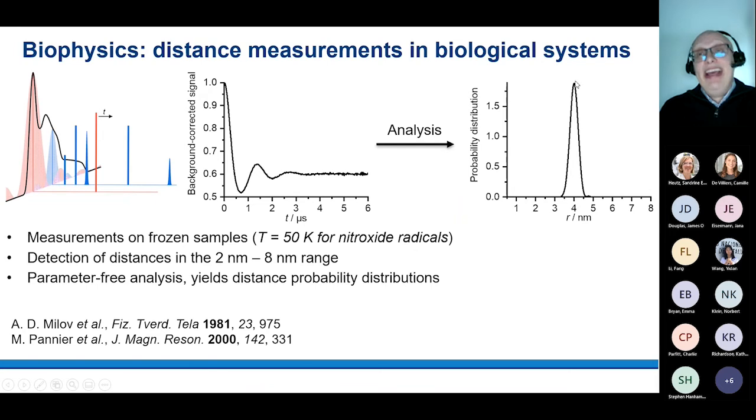That's actually important. There is not just information in the location of the maximum, but also in the width of the distribution itself. Measurements have to be performed on frozen samples, typically 50 Kelvin for the nitroxide radicals or aminoxyl radicals in general used for this kind of applications, and can be used to report on distances in the 2 to 8 nanometer range. As mentioned, the analysis of these traces is at least in this approximation parameter free.